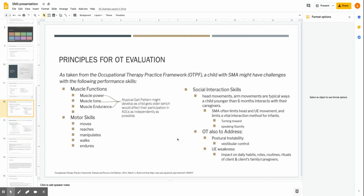OT is also to address postural instabilities in a child of 6 months old and vestibular control. This doesn't have to be while standing, it could be vestibular control of their head or their arms, making sure they're proprioceptively aware. And OT also addresses upper extremity weaknesses and how it would impact their habits, roles, routines, and rituals, and also how that affects their family and caregivers.